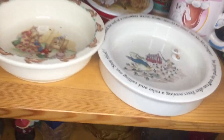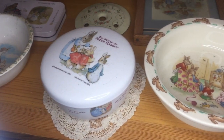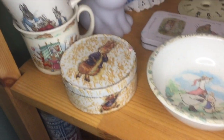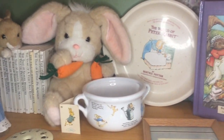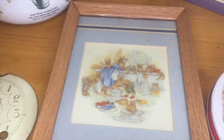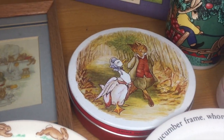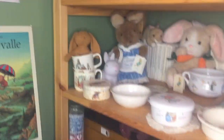That's a reishi mushroom. My Peter Rabbit and Beatrix Potter stuff. Not all of it is Peter Rabbit. Some of it is just rabbits in general. But a bunch of dishware and boxes. Bunch of plushies, some Peter Rabbit books, dishware, book. Here's a really cute little art piece. Tin, some mugs, more rabbits. That's what's there.